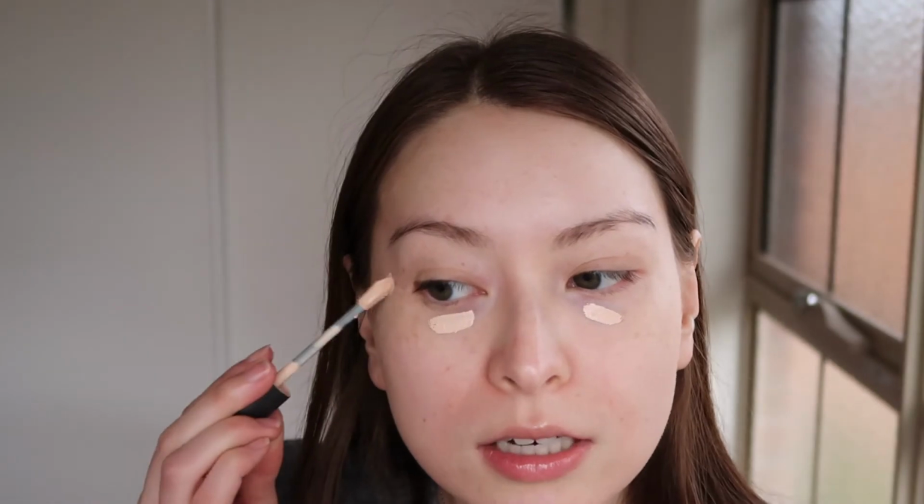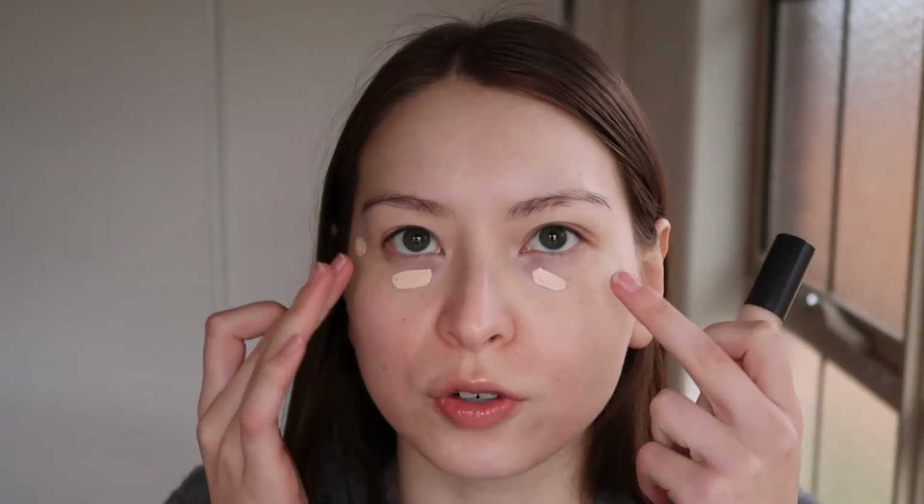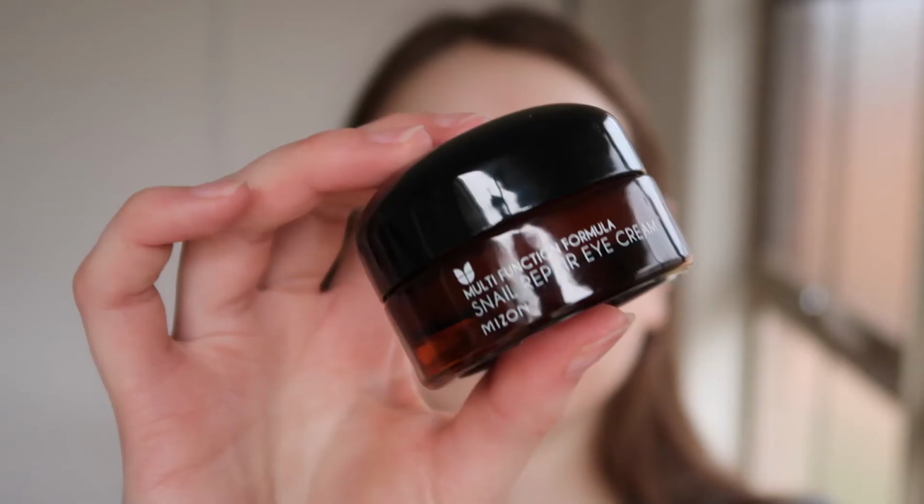So this is the lightest color of the Innisfree concealer, and I've noticed I've had really quite dry under eyes, so sometimes I like to add a bit of eye cream in addition to my concealer, just on the outer edges. So this is the Mizon Snail Repair Eye Cream.